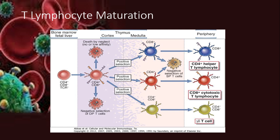So the T lymphocyte maturation involves two steps. The T lymphocytes, first of all, are going to be produced in the bone marrow, and then they travel by blood into the thymus, where they are going to start their maturation process, which involves two steps, as we said. The first step is that they are going to possess receptors. Those receptors are going to be exposed to the self HLA. If they can match, they are going to be preserved. If they do not match, the T lymphocytes having receptors that cannot match to the self HLA are going to be eliminated. So this is the first step.